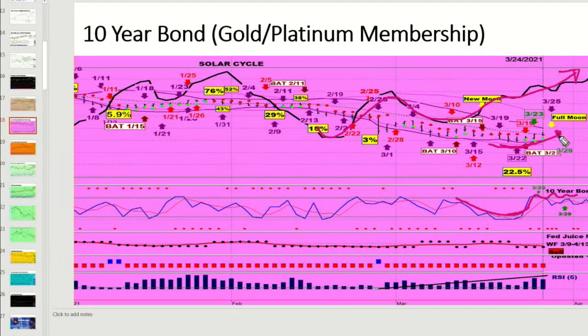I know some people on your show feel that the bonds are going to make a new high, and you feel that it's not. But I'm focused right now in the near term, and it does look like this is trying to make some type of a low here. And the Astro is modeling this nicely. The double lunar cycle here picks this up.